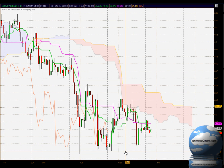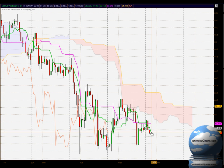Obviously, we have very strong support down here at the 83.50 level. We've tested down around that level on quite a few occasions. We've seen solid buying coming in, so that is crucial to this market. Still bearish, trading below the cloud, and also bearishness below the Kijun-sen and Tenkan-sen, which means that we're bearish in the medium-term time frame and fast-term time frame.